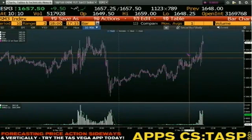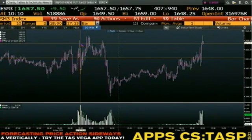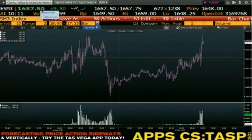1659 is the number. That's where I'd like to sell it, actually. Hold on, let me see. It hit it there yesterday with 120,000 contracts, and we just hit it with 85,000. It'll hit it again, though. Okay, so let's find a trade that gets me up around that 1659. Okay, I'm ready.